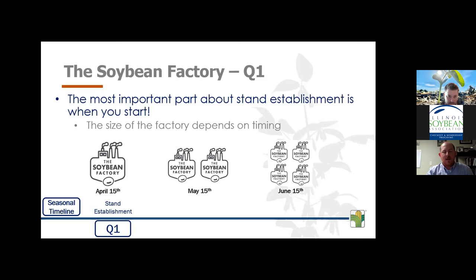By the time you get to May 15th, you're already sitting there thinking, I should probably be planting 120,000, 130,000. By the time you get to June 15th, it takes a lot more factories in order to equal this very similar amount of pod production and seed production you might get out of that one plant back in April 15th.